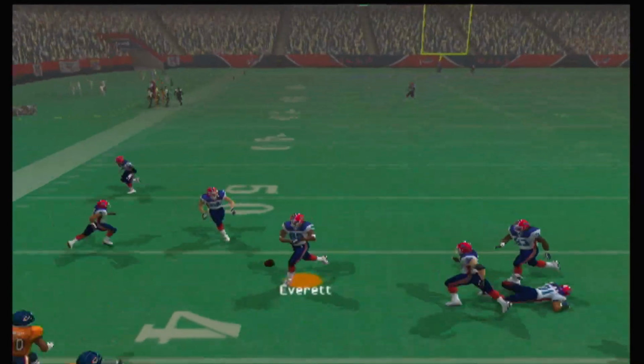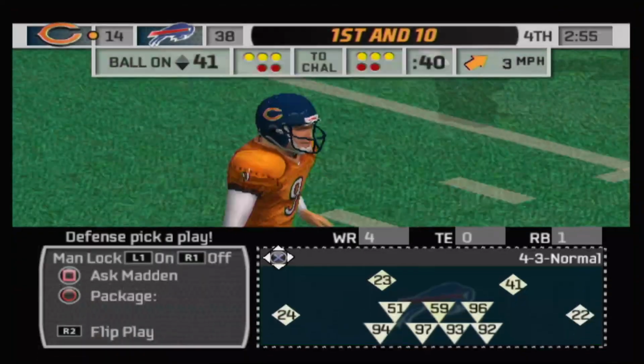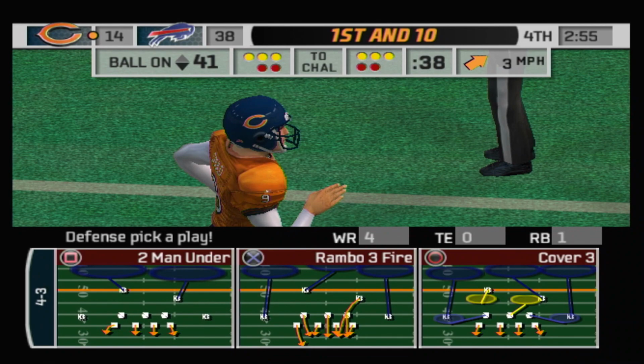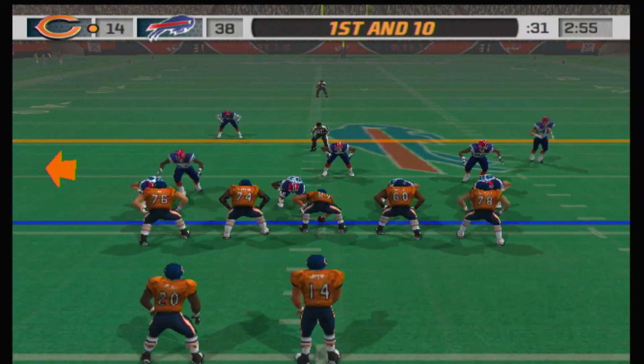Here it is. So they're able to make the recovery on that attempt. The first and 10 will start the drive at the 41-yard line. First and 10.